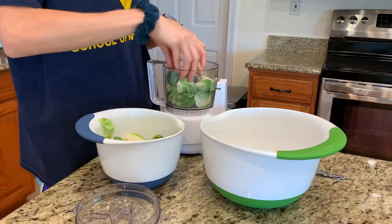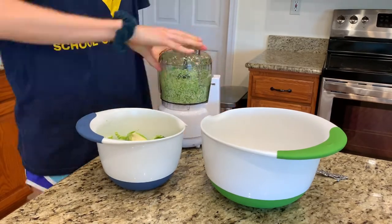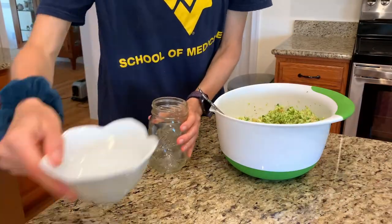Begin by shredding your Brussels sprouts using equipment such as a food processor. This is what the Brussels sprouts should look like. Add your chickpeas to the Brussels sprouts.